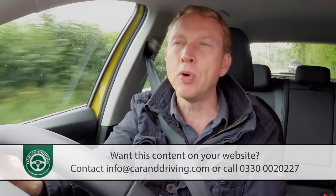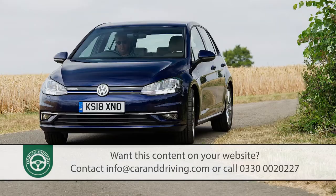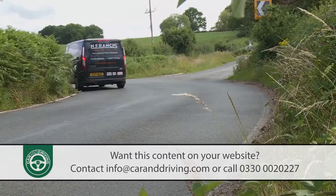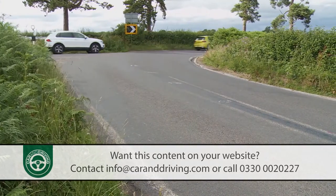This car does more than just drive like a Golf. Turn sharply into a bend, and if you happen to be familiar with the previous Mark 7 version, you'll notice that this Golf 8 responds a little more directly, especially in the first few degrees of lock. So its reactions feel fractionally faster, allowing you to more confidently place it at corner entry.